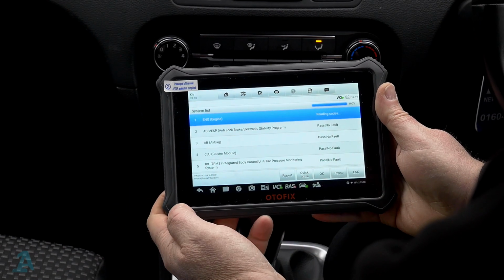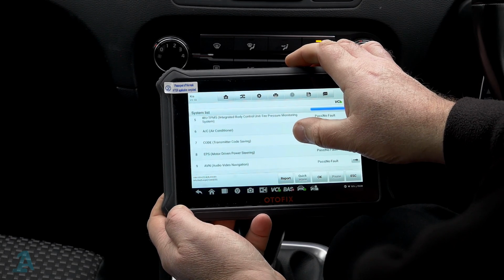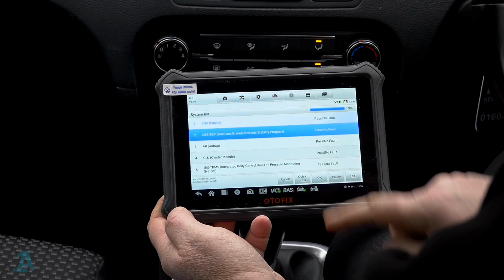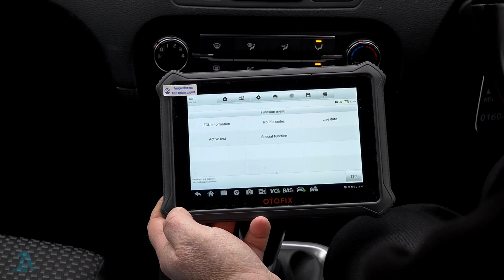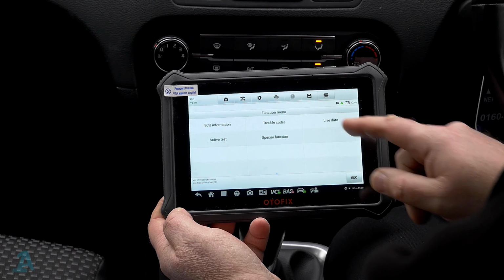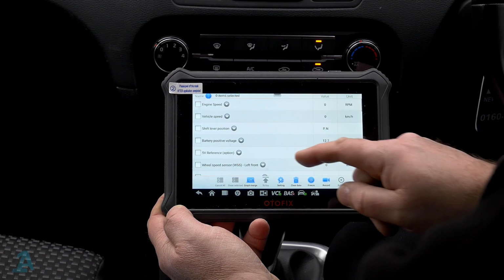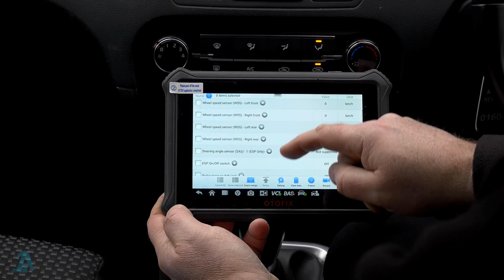And then obviously other modules we are able to talk to: ABS, airbags, all 15. We'll have a look at the ABS. Let's go there. Probably the most common thing we want to look at when we're diagnosing ABS and traction control problems is your wheel speed sensors. So if we go to the live data on the ABS module, this is everything that we can talk to. There's our wheel speed sensors that we would load up.